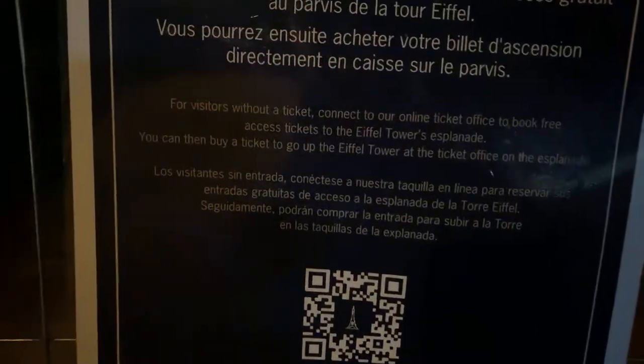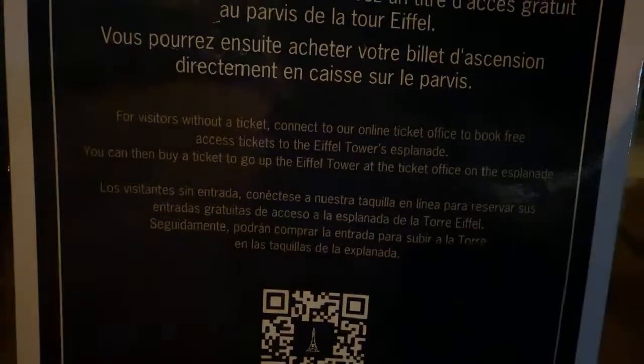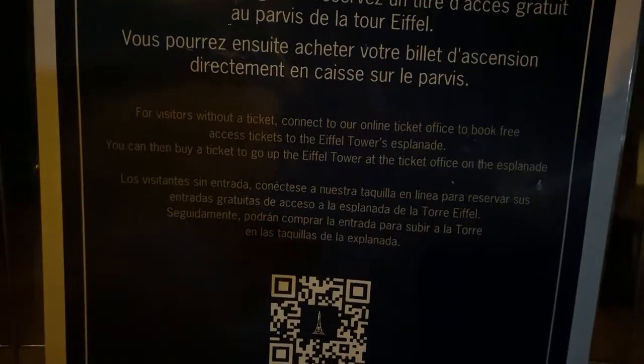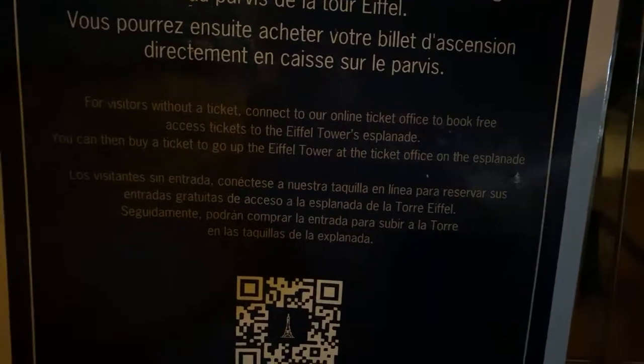And then you have these things like, what does it say? For visitors without a ticket, connect to our online ticket office to book free access tickets to the Eiffel Tower's Esplanade. You can then buy a ticket to go up the Eiffel Tower at the ticket office on the Esplanade.